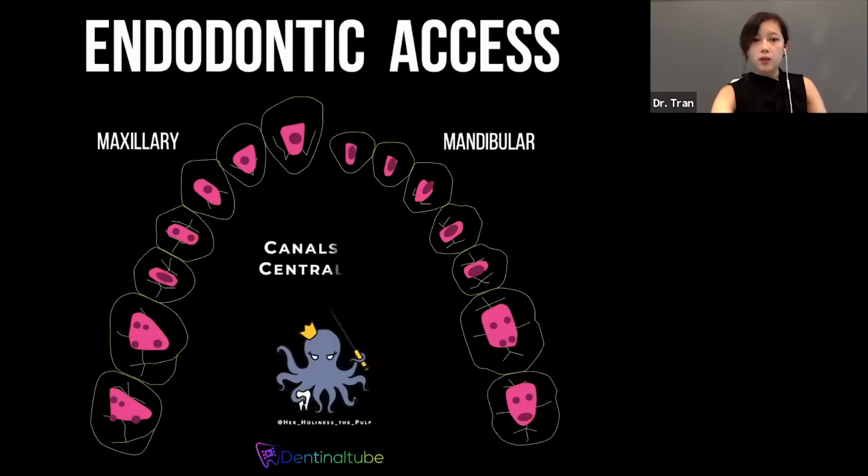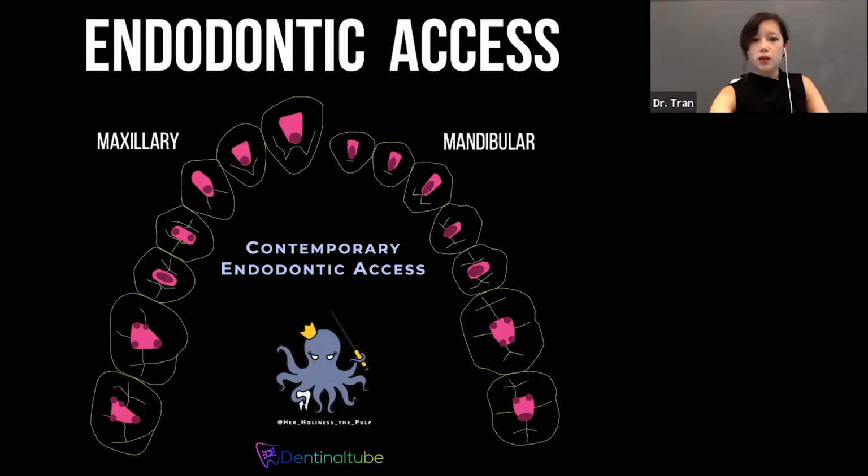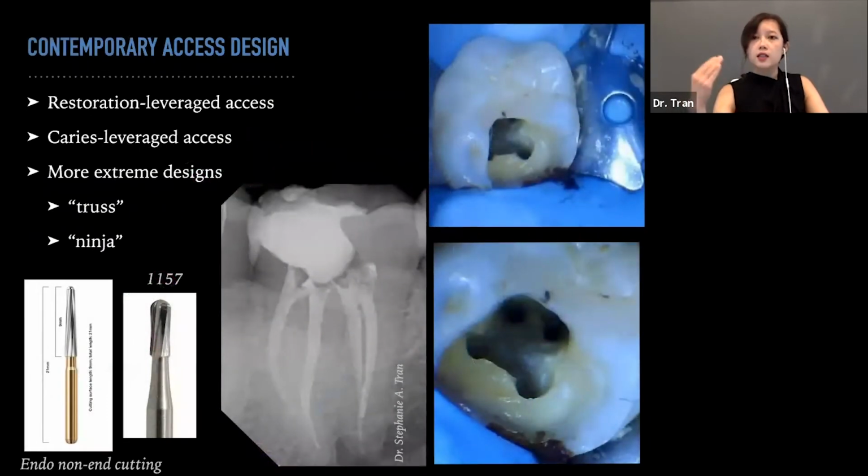So we can see here with the traditional, the canals are actually much more centralized than the previous ones. So that's why we can do the more centralized and smaller accesses. Additionally, for the anteriors, we can see that the accesses are placed much more incisally, rather than being really large triangles in the middle of the lingual of the tooth. We can actually do those smaller slots because we've realized that with the advent of the more conservative and newer types of file systems, by placing the access much more incisally, that allows you better access to the lingual portion of the canal system.